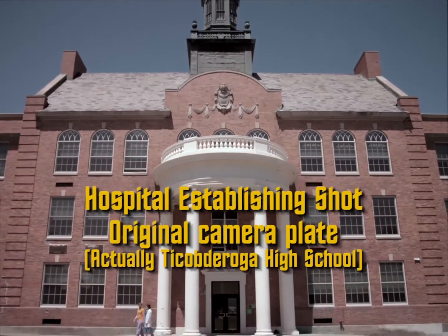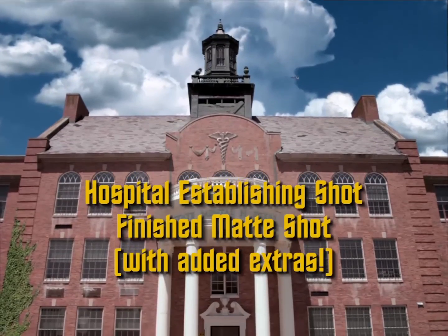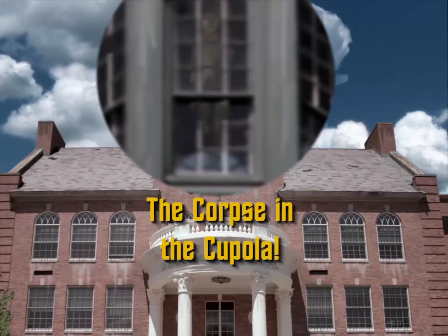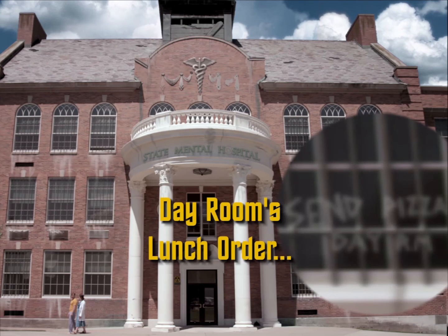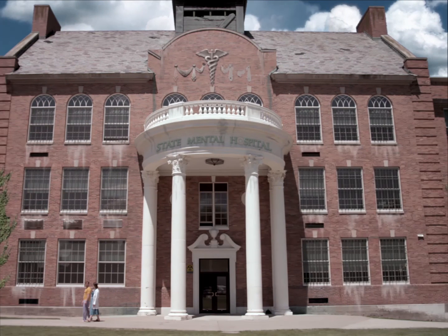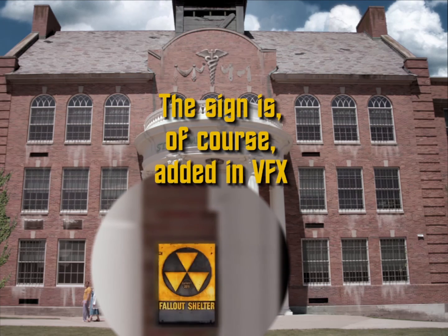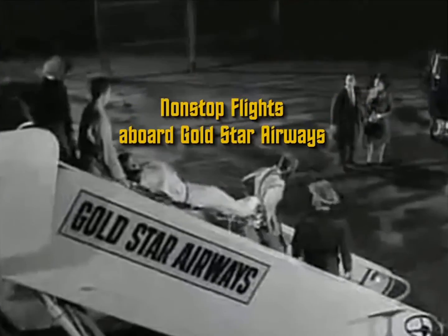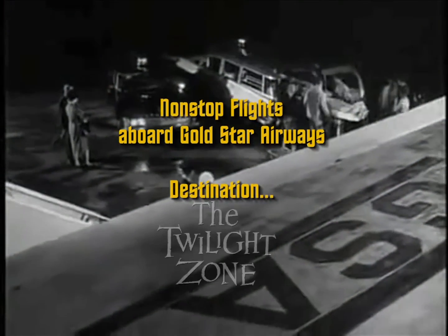And here's the establishing shot of the hospital, which uses Ticonderoga High School. So we creepified it. The caduceus up there, the falling apart plaster, the letters falling off, the schmutz coming down from the window bars, the skeleton hanging by a neck in the cupola, blowing gently in the breeze. Imagine if lightning were to go off. Ooh. The civil defense warning, fallout sign. Of course, those were all over the place when I was a kid. And the Nightmare at 20,000 Feet plane, the same model of plane, same lettering, hopefully the same color scheme and everything as seen in the Twilight Zone.